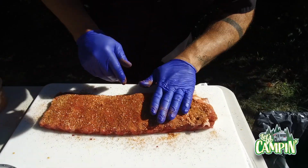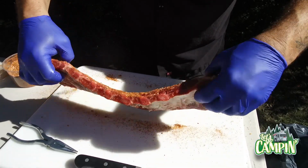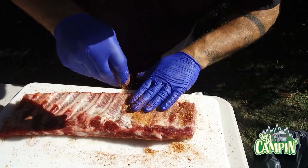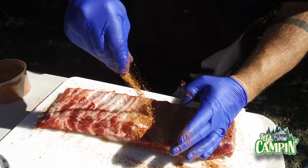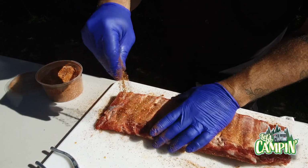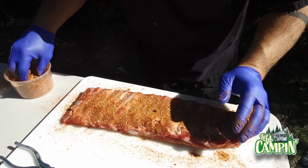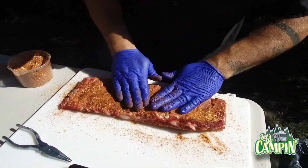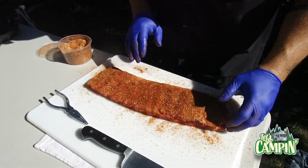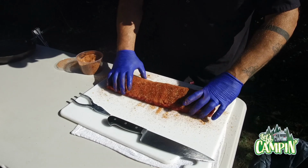Now you want to make sure you get a good amount on the top side. Not too much, not too little, but you want to get that flavor. Flip it over and just do a little bit on the bottom side. You can use different things to help the rub stick to it. If you want to use oil, certain types of vinegars like apple cider vinegar, apple juice, or even mustard, you can use that. I don't. I just like to let the natural juices from the pork help it stick.